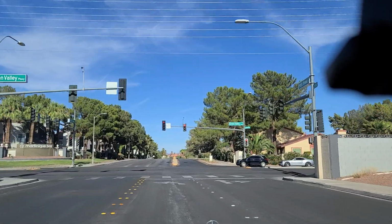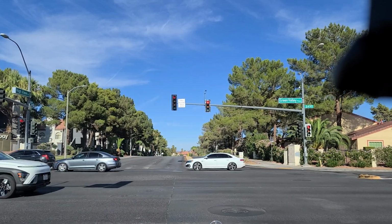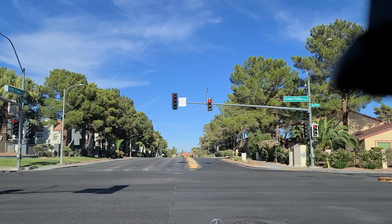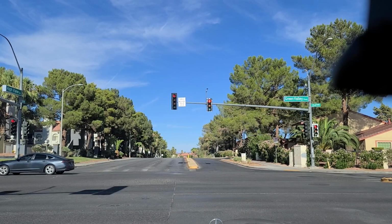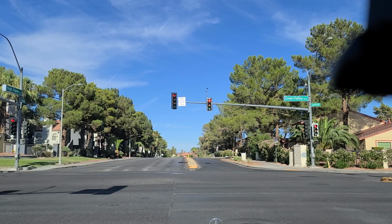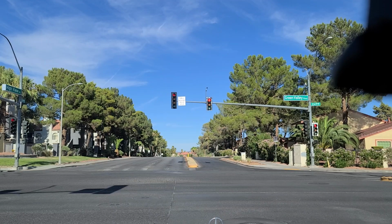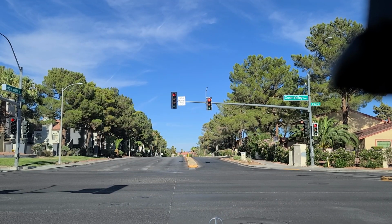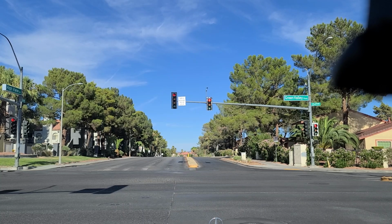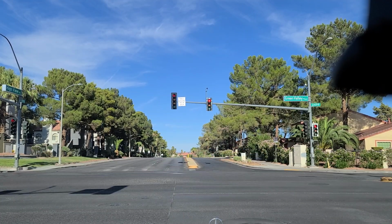But yeah, a lot of it. I mean, the major roads in town pretty much follow a grid pattern for the most part, with the exception of Boulder Highway and Fremont Street, as well as Rancho Drive. The rest of them pretty much follow a grid pattern. But the neighborhoods like this, of course, it's very easy to get lost in. They make it very easy to get lost, and part of it is to keep a lot of folks out of that area, right?